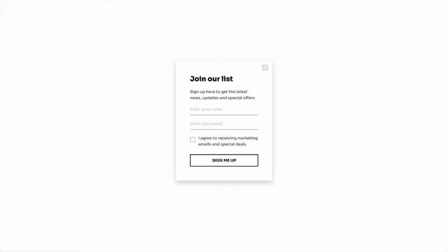Now that might sound a little bit scary, but for most people this really is as simple as making sure that you have a little checkbox on your sign up form, either digitally or on your paper form, that basically just says, when the customer ticks the box, I would like to receive email marketing communications.